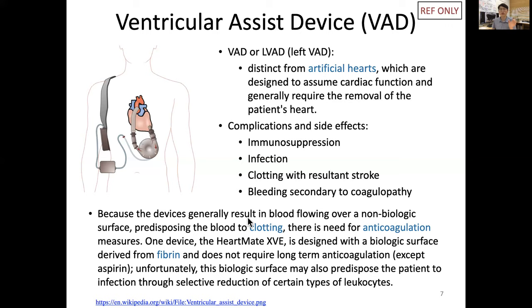So here, a little more explanation. The devices generally result in blood flowing over a non-biologic surface. It predisposes the blood to clot, and so there's a need for anticoagulation. For example, to resolve this problem, one device was designed with a biological surface from fibrin, a fibrin coating. So it does not require long-term anticoagulation treatment, but the patient still needs aspirin, which does have some anticoagulation function.